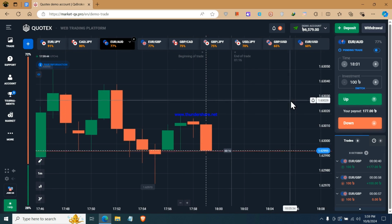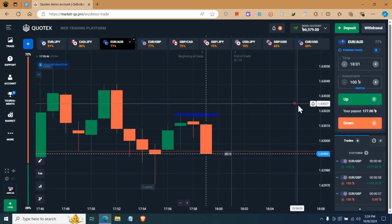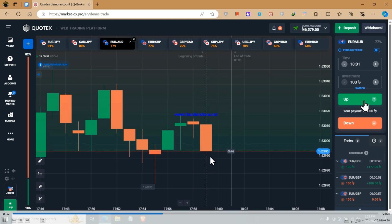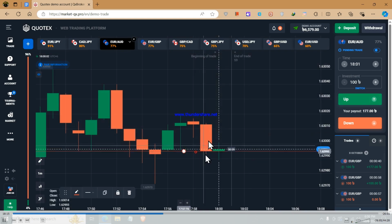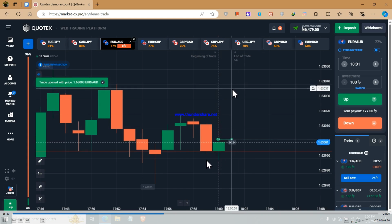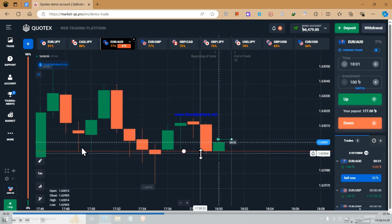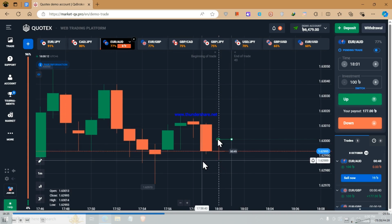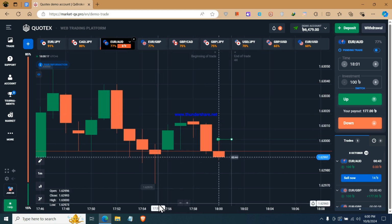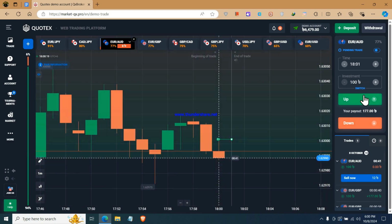All right, so the sellers actually touched this level, and I'm ready to take a trade on the next candle. And we can clearly see the buyers' entry, right? The buyers are actually not letting the sellers go down below, and we can see the strong buyers' push. The sellers did not break this support, and we saw the entry from buyers. That's why I placed my trade for call option, and it was placed very late.